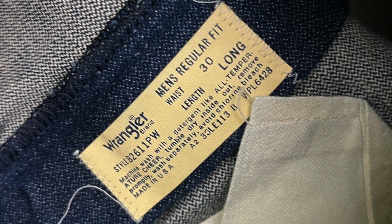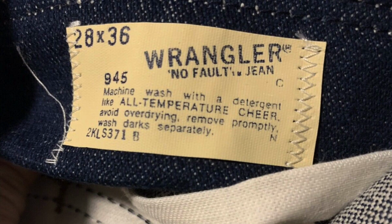Like, take for instance this tag. It says wash with all temperature Cheer. Cheer was a detergent at the time, pretty popular in the 80s, and I believe this tag to be from around the 80s. And what I noticed is that I never can find a label that includes Cheer that was not beginning with a 1, 2, or 3. And other indications would suggest that these were all from the earlier half of the 80s. I can't ever find a 4, and I can't ever find a 5 with the Cheer brand included. So this made me think maybe this first digit is the last digit of the year that it was produced. So all of these labels that include the brand Cheer were from either 81, 82, or 83.